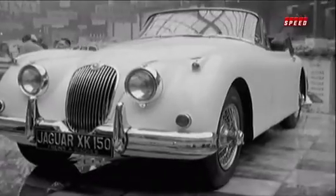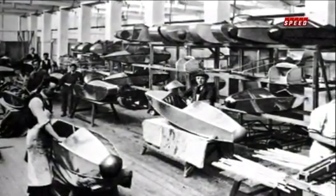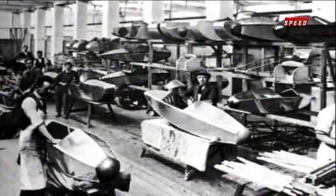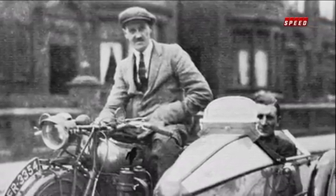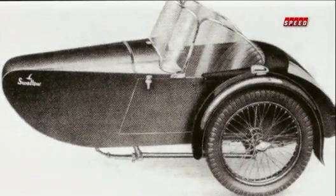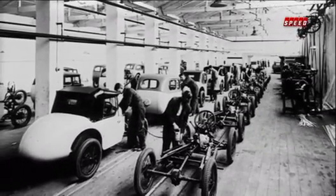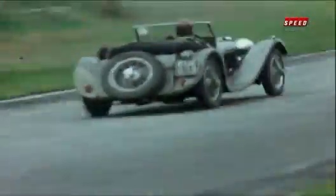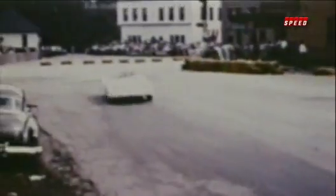The new XK is the latest in a long history of high-quality manufacturing dating back to 1922 and the Swallow Sidecar Company. William Lyons and William Walmsley started out producing motorcycle sidecars. But with success also came a change in focus. By the late 1930s, the first Jaguar was born. But it wasn't until 1948 that the name Jaguar and speed would become synonymous with the XK120.